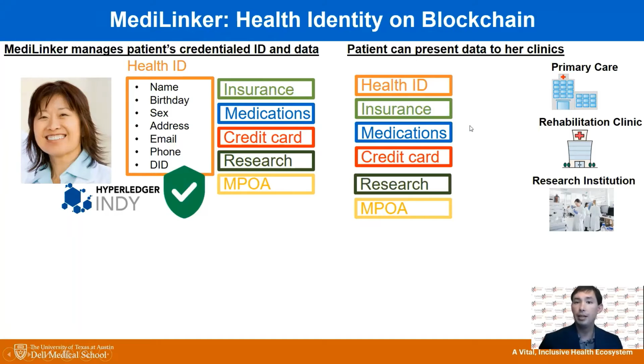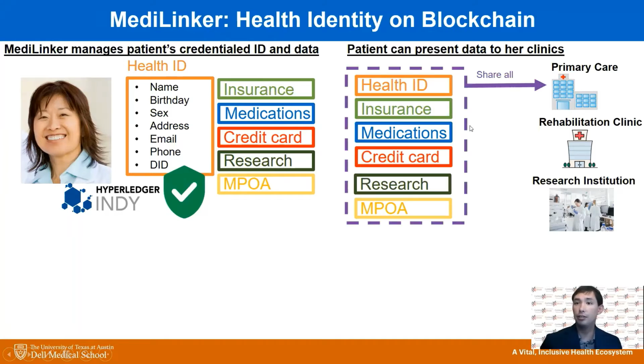Now, a patient can share all their credentials with the primary care physician, but if referred to a rehab clinic and they only need to share a limited set, they can share only the appropriate information. For research institutions, they can provide the medical consent documenting their desire to participate.